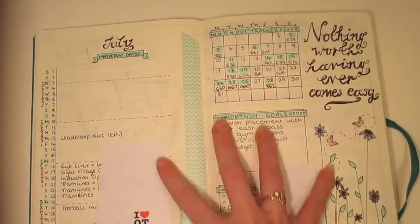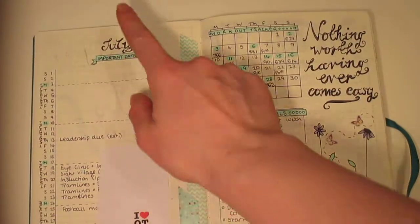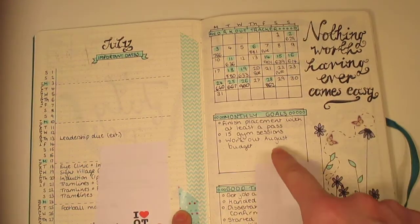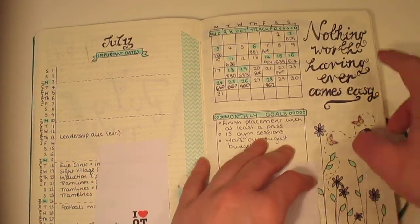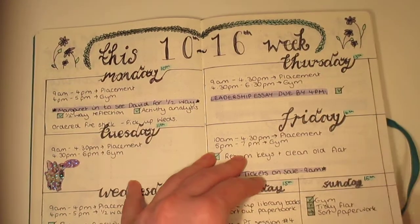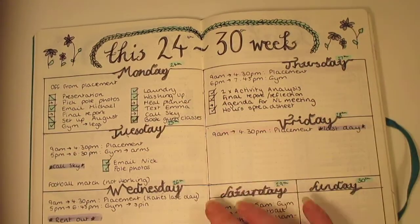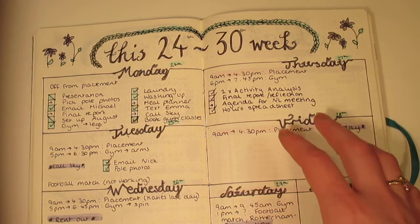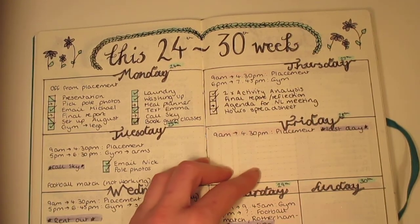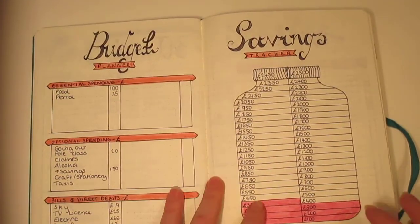So this is how I decided I wanted my monthly layout to go. I wanted the title page and then a monthly overview, a tracker for my gym classes, monthly goals, good things that happen, and then just a space down here. As you see later, it progresses on. This is my first weekly layout. I really like this, but there wasn't a lot of room for me to write what I needed to do, especially on the weekends, which is when I was working the most. So it didn't really work for me.